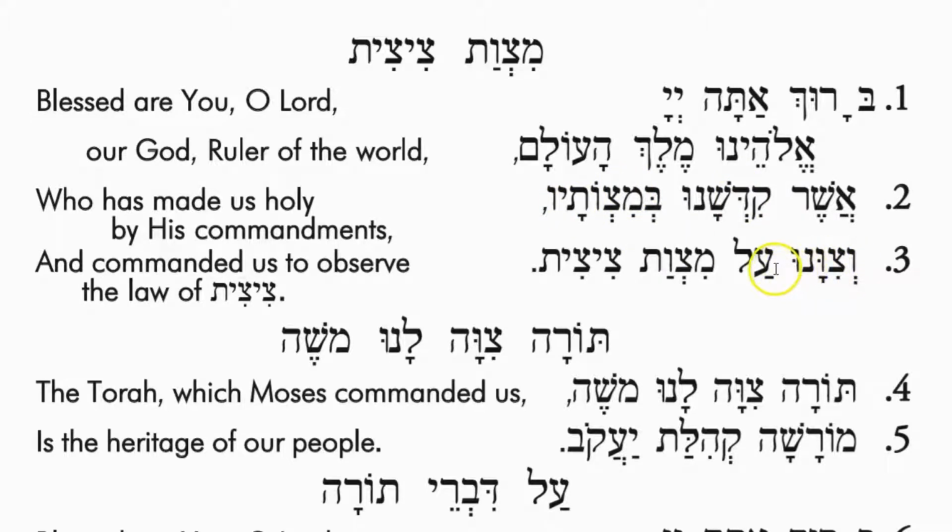v'tzivanu al mitzvat tzitzit, who has commanded us concerning the commandment of tzitzit, these fringes. Okay, and that's the blessing.